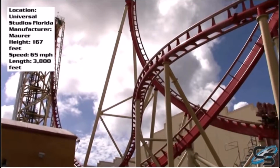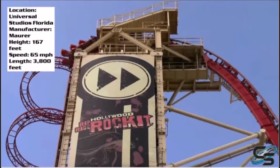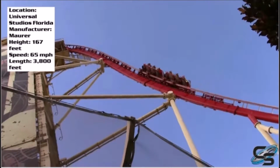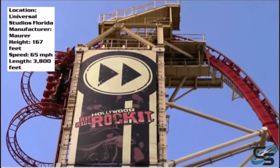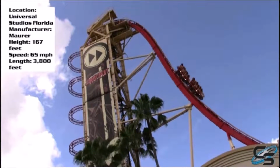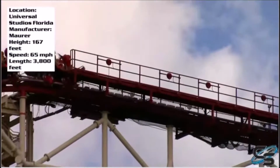Anyway, yeah, I'd say that's a good ride. I don't really have much else to say about it, but it's a classic. I mean, I would give it this: the actual design of it was pretty good. The coaster itself was safer than I thought it was going to be, and the technology was actually pretty good.